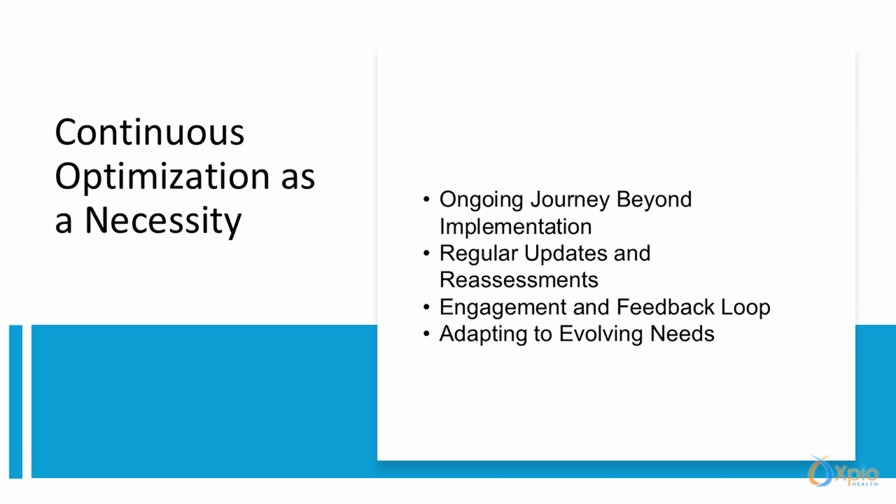I can't overemphasize the necessity of continuous optimization. Implementing an EHR system is just the beginning. Optimizing it is an ongoing journey. The healthcare IT landscape is continually changing, requiring regular updates, reassessments, and refinements to your EHR system. This ensures that your EHR remains effective, secure, and aligned with your organization's expectations.